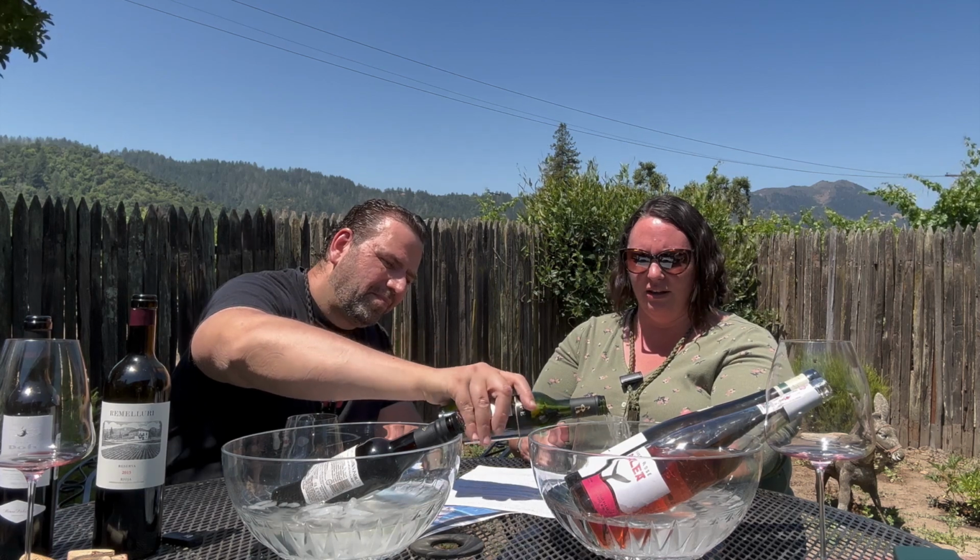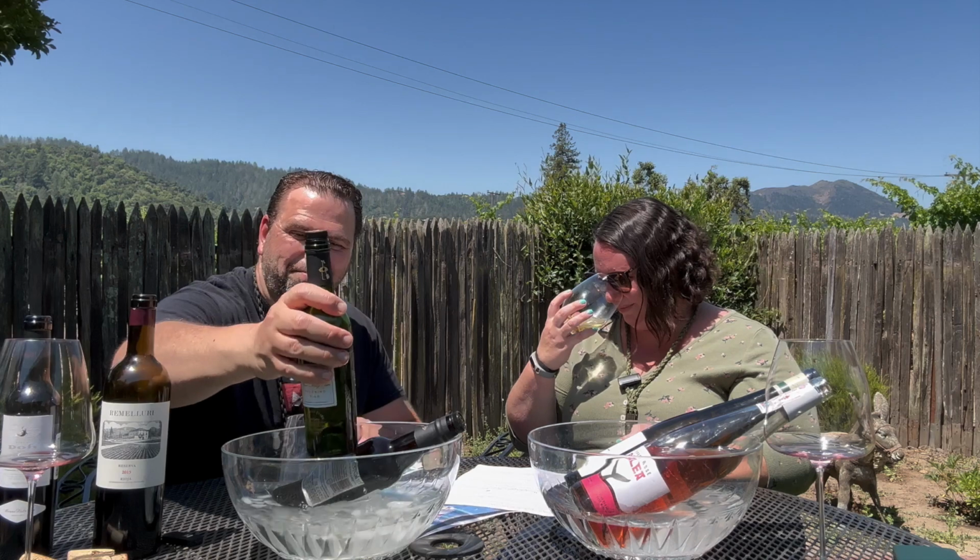Look at the color. Look at how light that is. This looks like a Chardonnay. When you're pouring it out, it's not syrupy. It smells like caramel. Oh yeah, definitely. There we are, folks. It smells like a sherry.